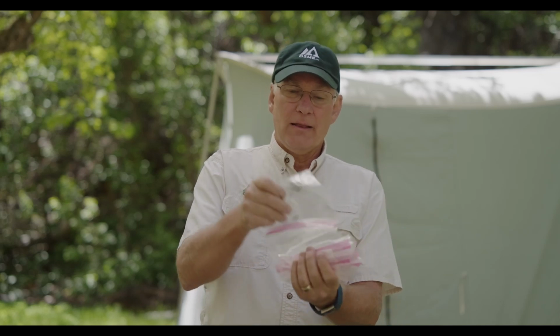Got some additional little baggies, and so these are handy if you've got leftovers, you want to save something for a snack, take it on a hike with you, or if kids are finding treasures that they want to bring home. Maybe they're finding a rock or something that's interesting. Keep it clean, give them a little baggie to put that in.